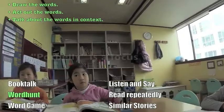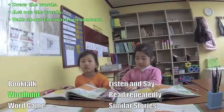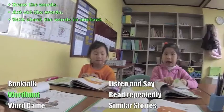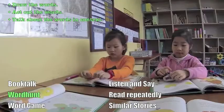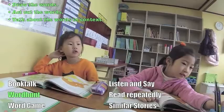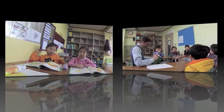Pot belly. Okay. And they're greedy. What do they want? Tell us about the cheese and use divide and equal. Those are new words. Fiola already knows those. Wow, she's so smart. They want to divide the cheese because we divide the pizza. The fox is sly. What's that word? S L Y. Sly, tricky. How do you say S L Y? Sly. Okay.